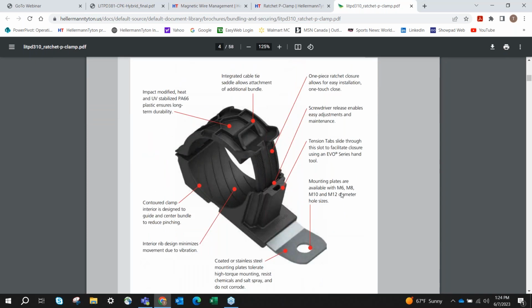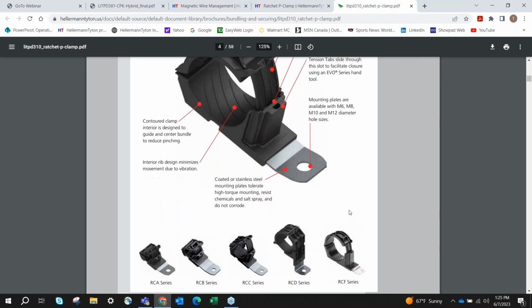Here's some of the features and benefits. So a material, again, a UV stabilized PA66. We have some mounting availability here on the top of the tube. I mentioned already the ribbing that's available inside, so it allows that bundle to sort of stay in place. The mounting plates I mentioned are one option, available in a M6, M8, M10, or an M12 hole. It is a one-piece unit, so you don't have to worry about adding anything after the fact if you do in fact come out.